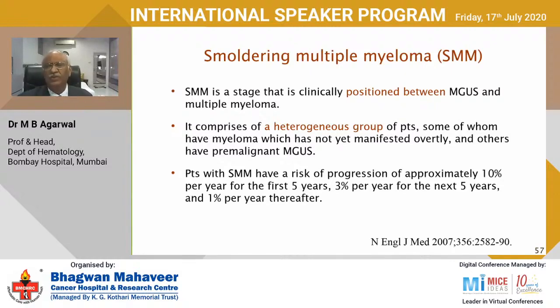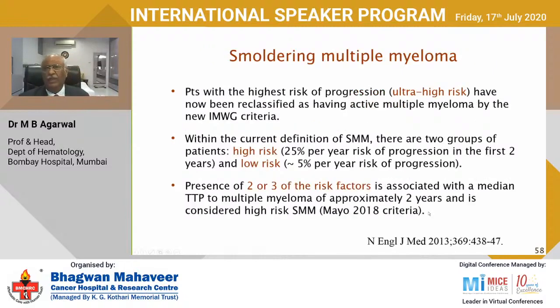So it's a very heterogeneous group. Some of them are really myeloma, which have not manifested overtly, and others are just pre-malignant MGUS. Patients with smoldering myeloma have a risk of progression of 10% per year for the first 5 years and lesser later on. Those who were ultra high risk have now been included in the definition of active myeloma.